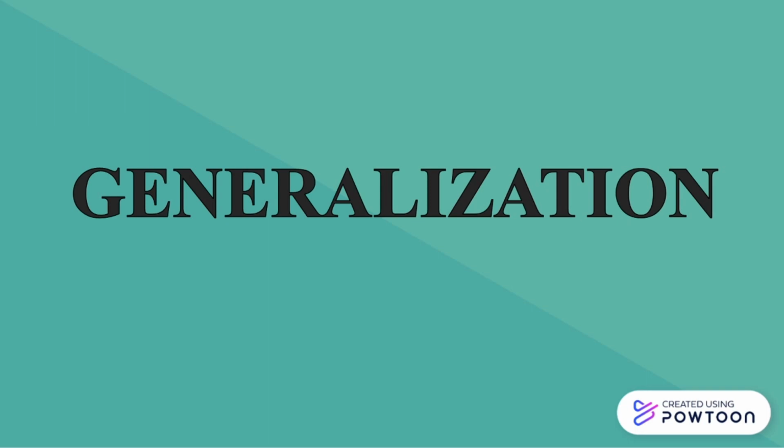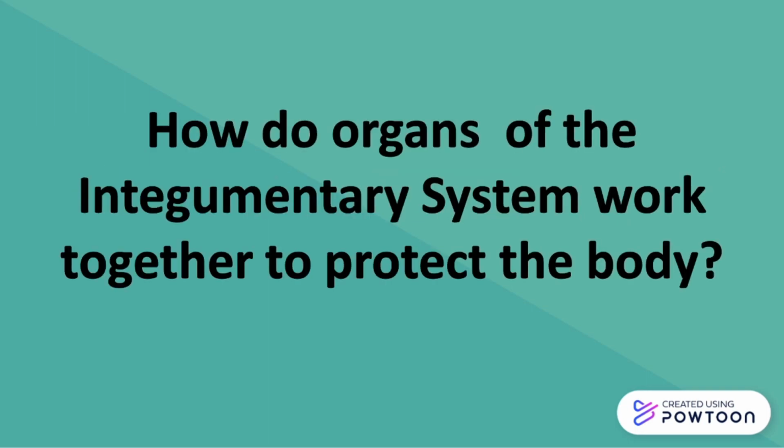Generalization. How do organs of the integumentary system work together to protect the body?